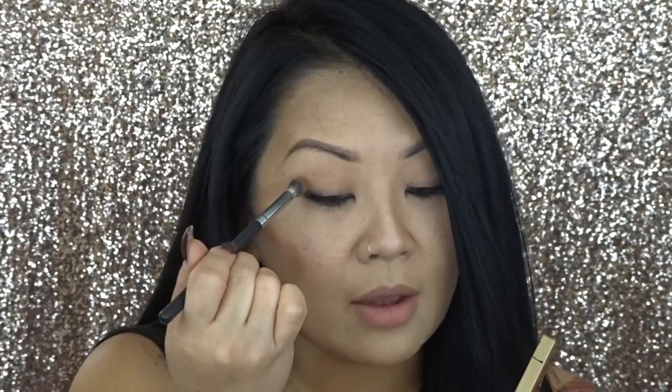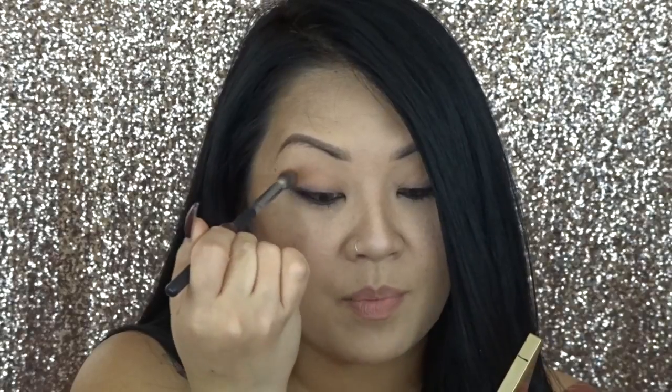This one's called Tiki Hut, and it really reminds me of MAC's Pro Longwear Shadow Uninterrupted. So we're just going to take that right above the crease. Above the crease to right below the brow bone.